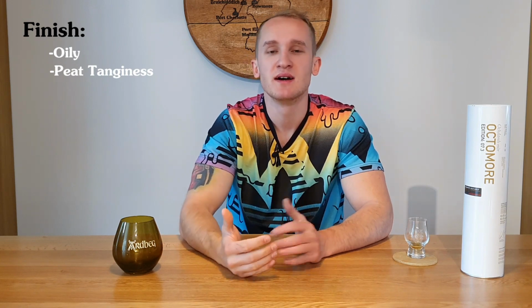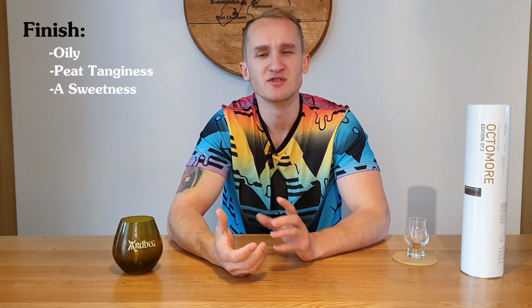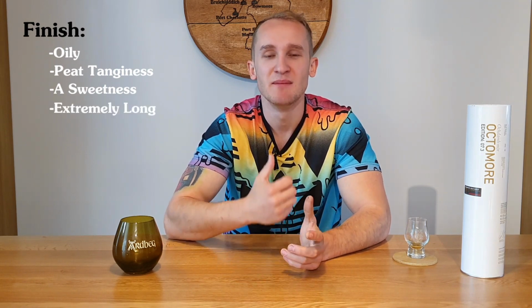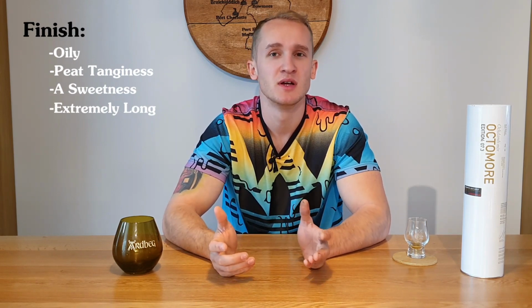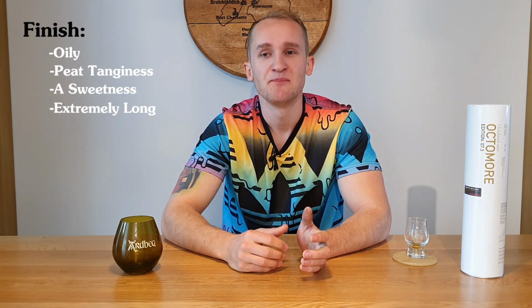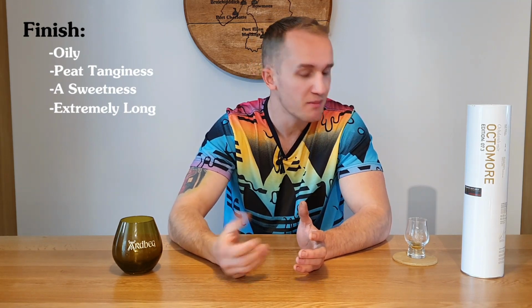Something sweet. I'm not sure what that is, but there is a real sweetness to this finish. It's really long. It's a nice, loud, big, in-your-face finish. You're not going to forget this whiskey anytime soon. I'm probably going to be tasting this for the rest of the day. It's constant. This finish is ongoing. It keeps going. It's almost everlasting. But yeah, it's in your face.